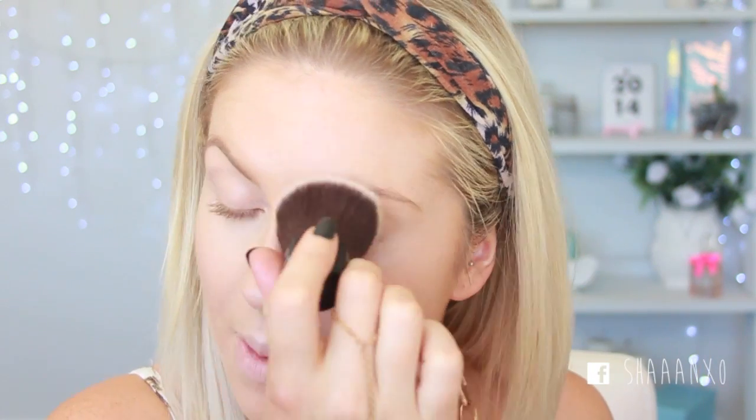Doesn't really matter what kind of powder you want to use. I'm just using the Australis Fresh and Flawless, in the shade Darkest Brown, which is not dark at all. They're totally lying. But I really like this powder, and I used to use it all the time in my older videos, if you've been watching me for a while.